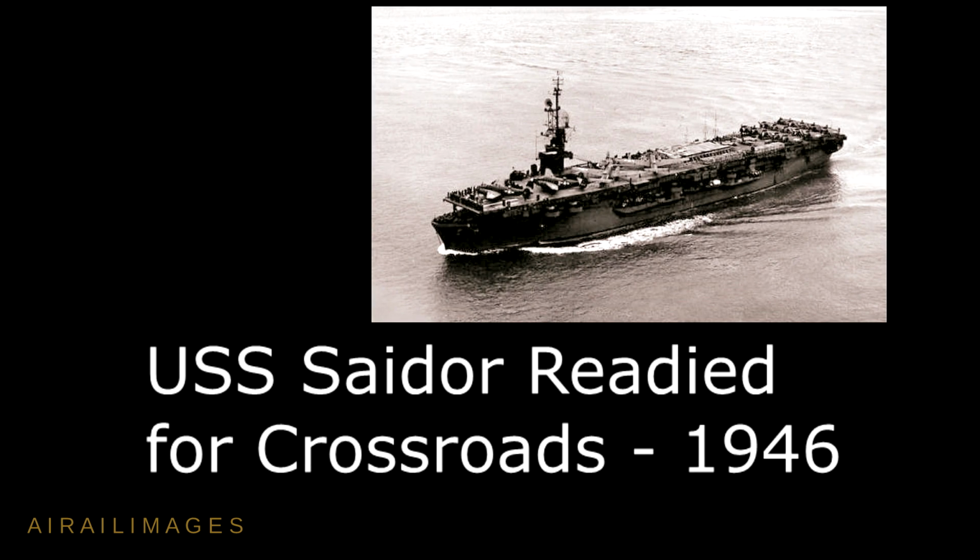The escort carrier USS Saidor, CVE-117, provided photo aircraft for the 1946 Crossroads nuclear tests. The ship served as a floating photo lab during the tests.